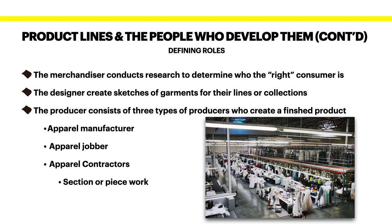The producer consists of 3 types who create a finished product: the apparel manufacturer, the apparel jobber, and the apparel contractor who creates products via section or piecework. The apparel manufacturer carries out all of the required steps to produce apparel, from buying the fabric to selling and shipping the finished garments. Quality control can be maintained because the work is done in-house instead of being contracted out. The apparel jobber handles the designing, planning and purchasing, cutting, selling and shipping, but not the sewing. The apparel contractor's sole function is to supply sewing services.